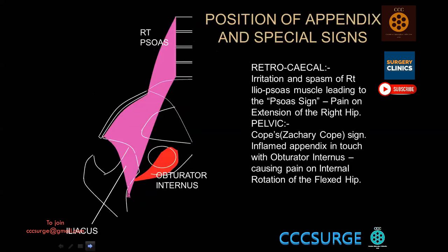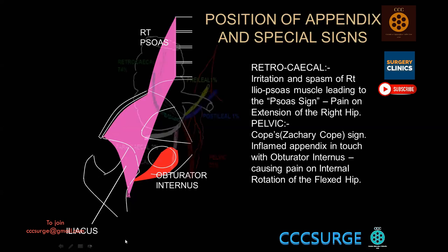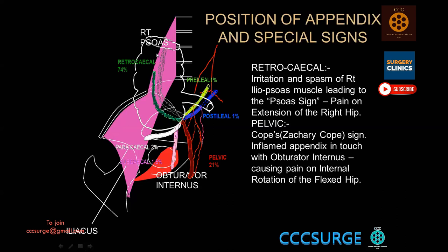Okay? Right. Now, to understand the other signs, I'm going to show you two muscles. That's the psoas and that's the iliacus that gets inserted out here. So the movement is flexion. You also had the obturator internus going behind and inserting into the neck of the femur, and the action therefore was external rotation. Now if we put in the picture with position, a retrocecal appendix irritated the iliopsoas, causing irritation and spasm of the right iliopsoas muscle, leading to the psoas sign, pain on extension of the right hip. So that's the classic psoas sign.